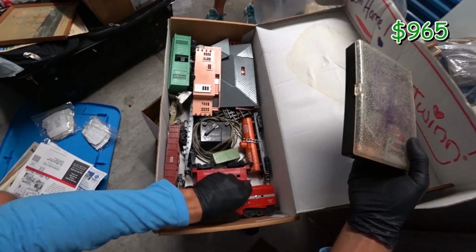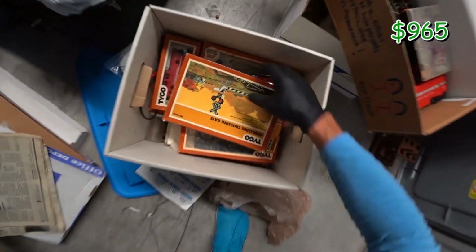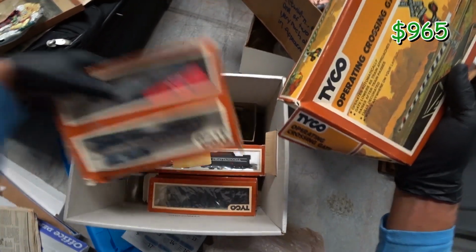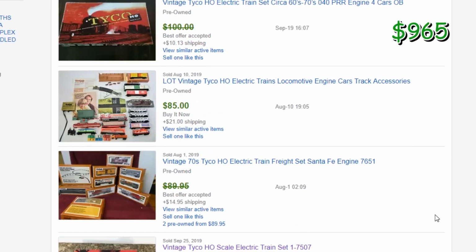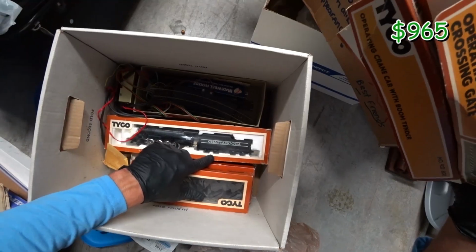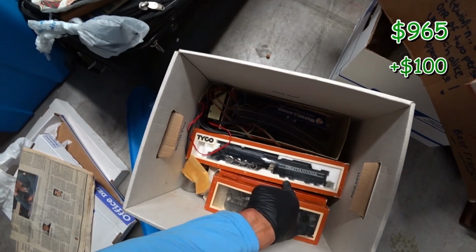Burlington. An electric locomotive. And these are some more over here. Yeah, you can probably sell this at once. This is the Tyco company. These models of trains are not particularly expensive. The box will cost from $50 to $100. Chattanooga, sorry, correction. Only Chattanooga will sell for $50. Therefore, at least $100 per box.